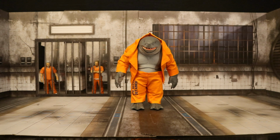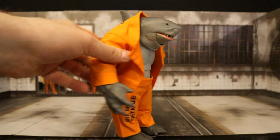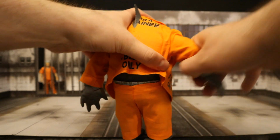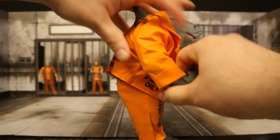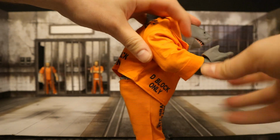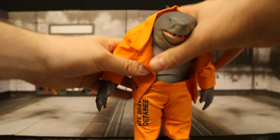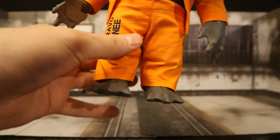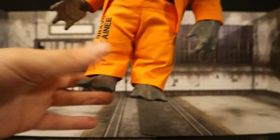Now, King Shark was not a super articulated figure. Big, giant, bulky, one of McFarlane's earlier mega figures or Build-A-Figures. It really doesn't hinder anything. The arm can go all the way up. It can go all the way out. His elbow can still go in, and it really couldn't do much before. And his legs, which really couldn't do much before at all. The shorts, the original shorts, really prohibit articulation, so it doesn't change that either.